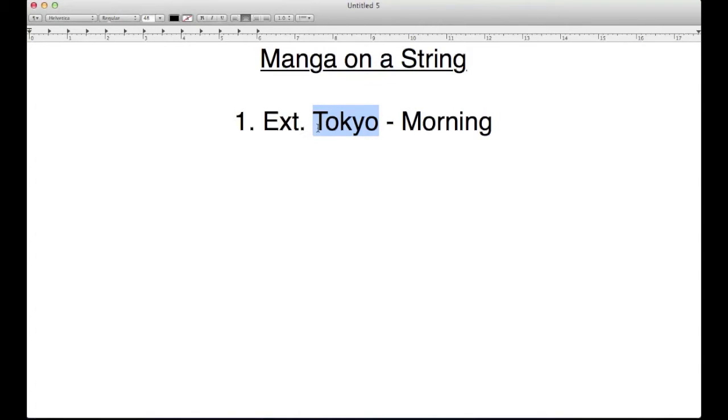You just want to state where they're at, so when you go to production, they know where to put the character. And I put morning here: morning, afternoon, early afternoon, evening, night. You'll state what time of day it is, so once again, when you go into production, they'll know what setting to put the characters in. So you have scene number 1, exterior, Tokyo, morning.